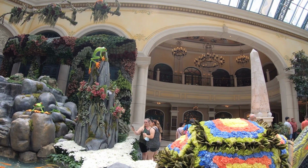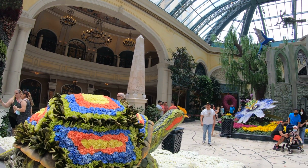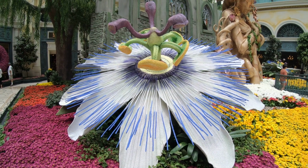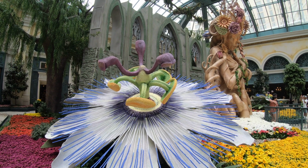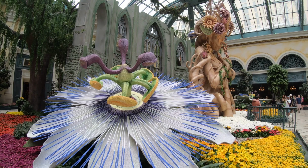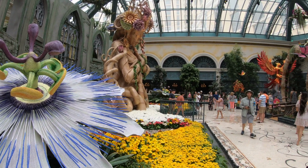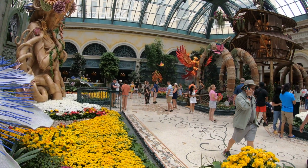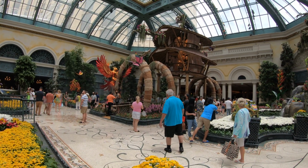Everything's very beautiful, but I particularly like this turtle. I love all things turtle. To put things in perspective, that pagoda right in front of us is 3 stories high.